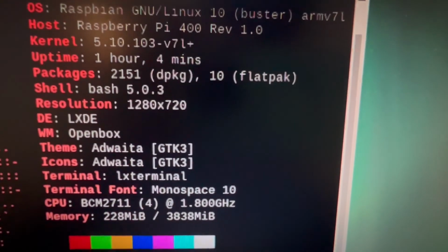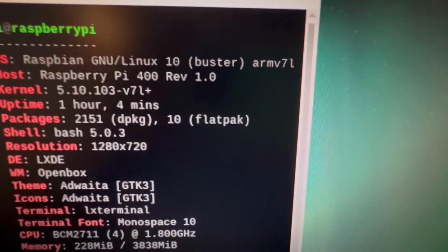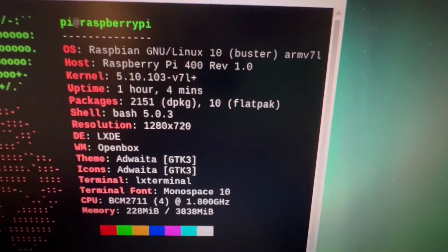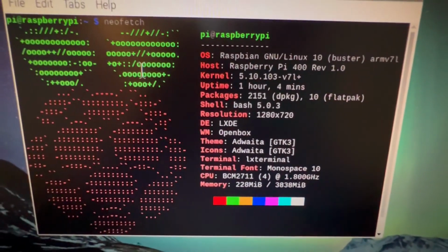But let me take a look up here. Yep, here we are. ARMv7. So as long as it's compiled for ARM, it'll run on this. And that includes operating systems.